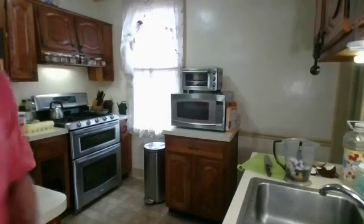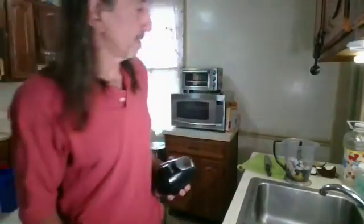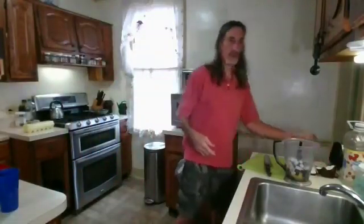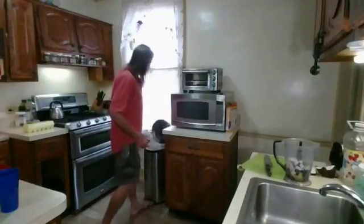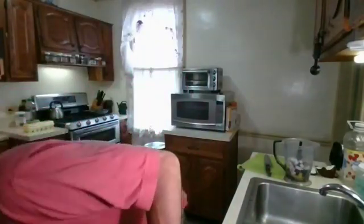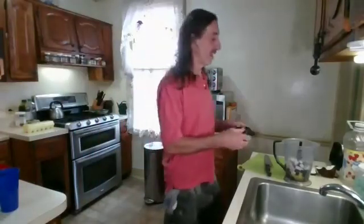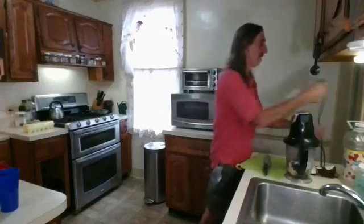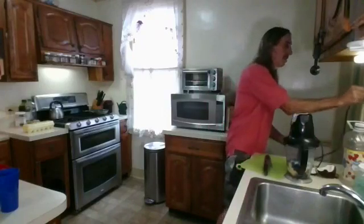These cabinet doors. And I need my lid. What did I do with the lid? Wow, I misplaced it. Distractions. I got distracted. I don't know where I put my lid to my grinder. There it is. Had it in the dishwasher. Okay, here we go. We'll put this thing on, plug it in, and let's grind away.